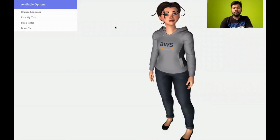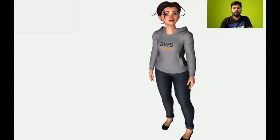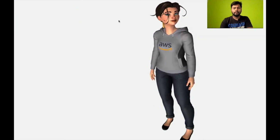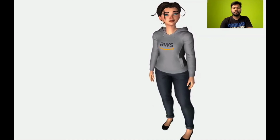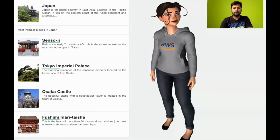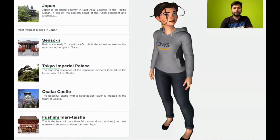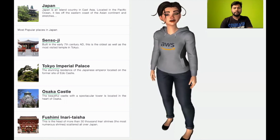Let me try with one more location. Plan my trip. Which country do you want to go? Japan. Japan is an island country in East Asia. Located in the Pacific Ocean, it lies off the eastern coast of the Asian continent and stretches.